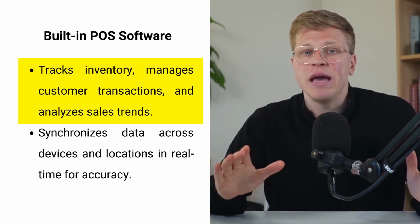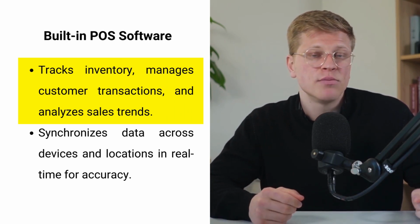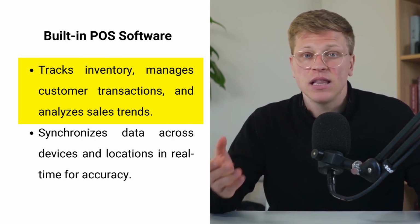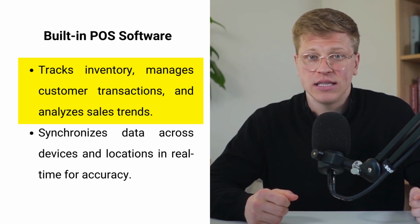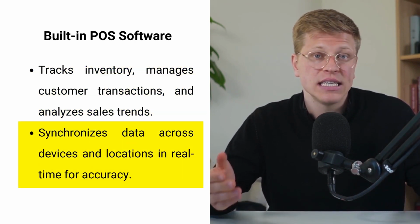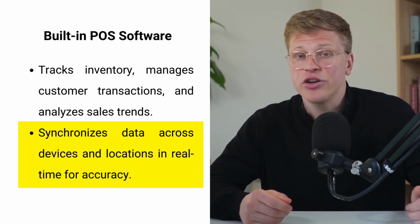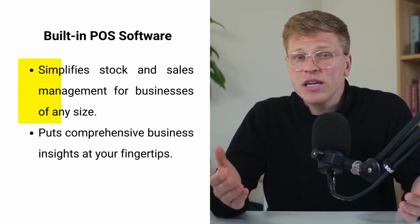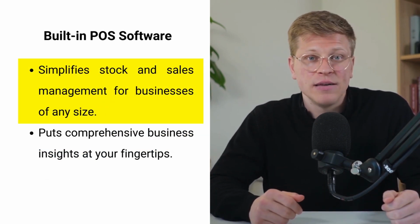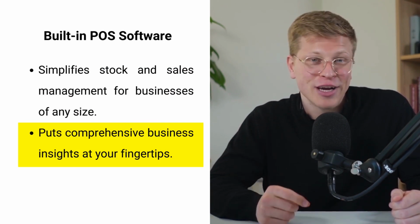Built-in POS software. The Helcim Smart Terminal isn't just a payment device. It's also a point-of-sale system that helps you manage your business more effectively. It includes an app that lets you track inventory, follow customer transactions, and analyze sales trends. Your data syncs across devices and locations in real time, providing accurate and current information. Whether you have one location or several, this software keeps everything up to date so you can manage stock and sales effortlessly. With this built-in POS software, your business insights are always at your fingertips.